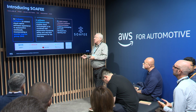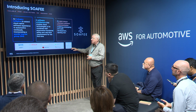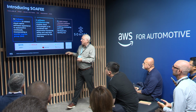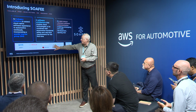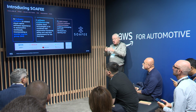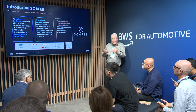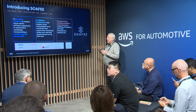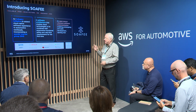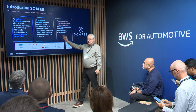We do it through a special interest group, and you can see down here that the governing members of that special interest group include ourselves, AWS, Bosch and Continental, some software companies, and a couple of OEMs. So even just the governing body is bringing together different capabilities and different interests in making the software-defined vehicle a reality. What we're really doing is defining a software architecture.